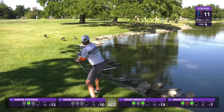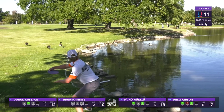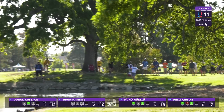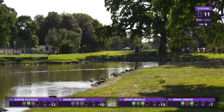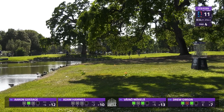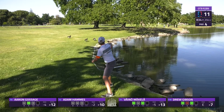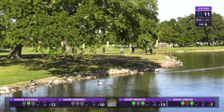Wow, that is sick. Yeah, not too low. He's just going to go ahead and park it. And this is the fifth most difficult hole on the course. It did average over par, so park job is really what you want, and that is not what you want there from Väinö, as I don't think that hit in bounds. He's going to be in the same spot.